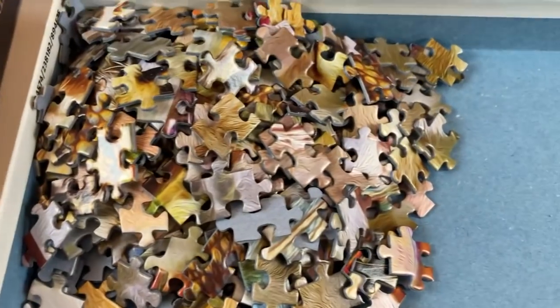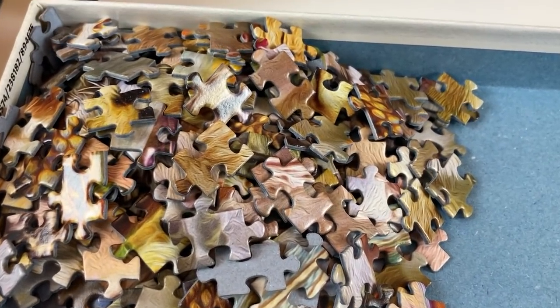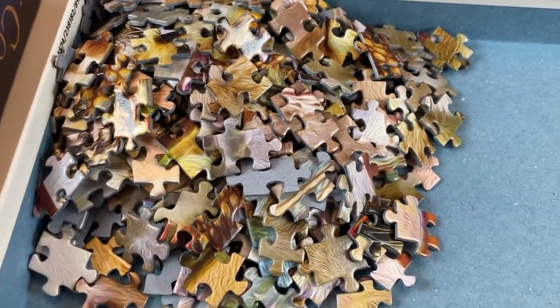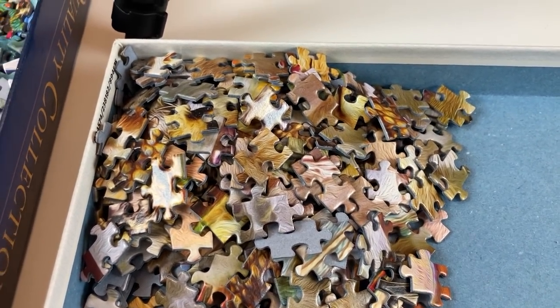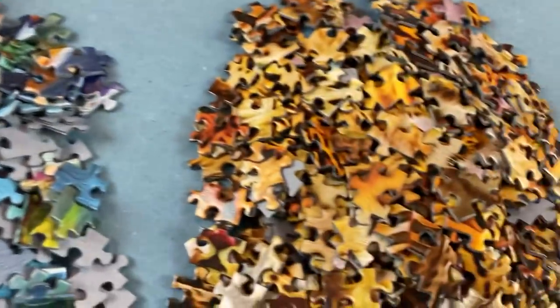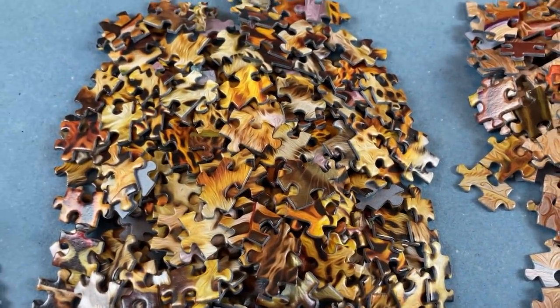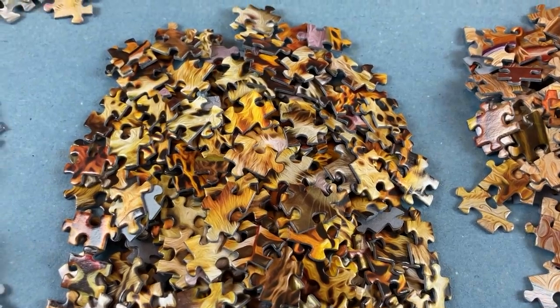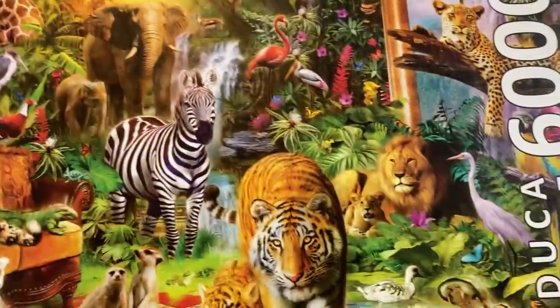And this one here is pieces I could find that were sort of cream or beige or white in colour. So that'll be scattered across the puzzle, I'm sure, different parts of different animals. I've already mentioned that, small blue pieces. This is cat pieces. There are 1, 2, 3, 4, 5, 6, 7 cats on this puzzle that I can spot.